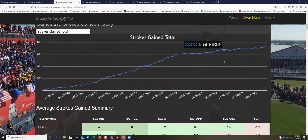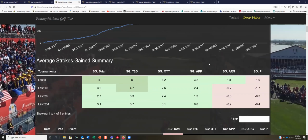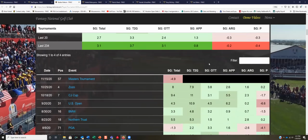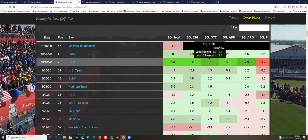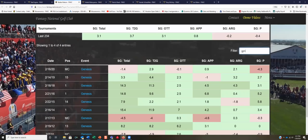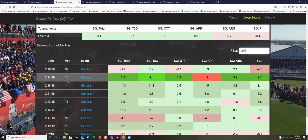Strokes gained is all going on the way up. Of course, they said the putter is where he was struggling. Over his whole career it has been on and off. He's either super hot or super not. Let's see some comp courses. At the Genesis, he missed the cut there, but he's won there 3 times and had a 14th and a 15th.